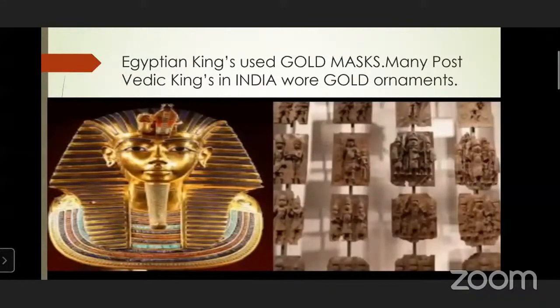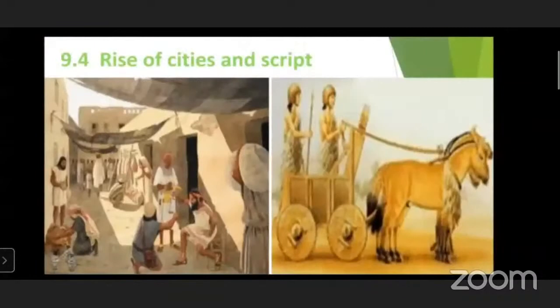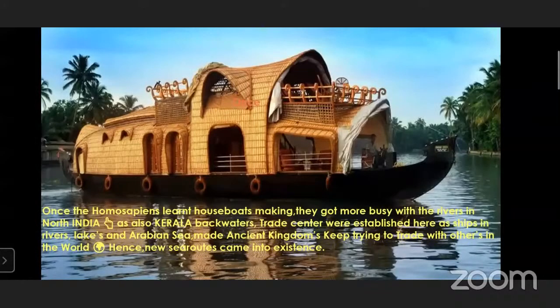Now, we can see in this picture the ancient Egyptian king using the gold mask, and many post-Vedic kings in India also were wearing gold ornaments. Now, we can see that cities grew and script. Once the Homo sapiens learned about houseboats, they became experts in the Kerala backwaters, and trade centers throughout India were established in the villages. Rivers and lakes became an important transport route which connected with the Arabian Sea. And ancient kingdoms kept growing.